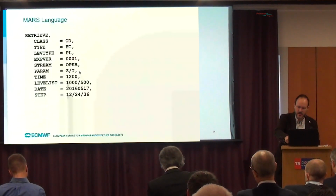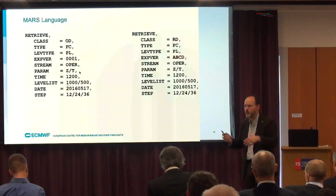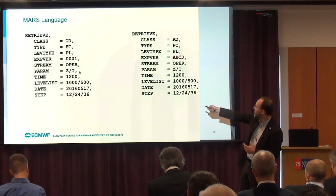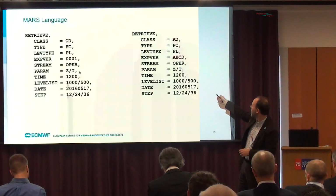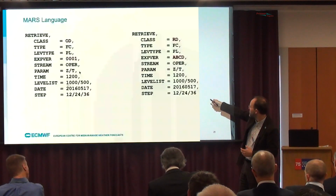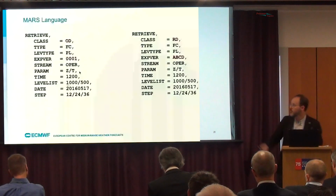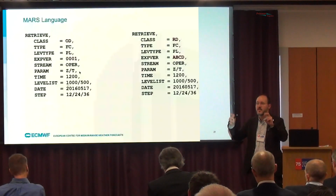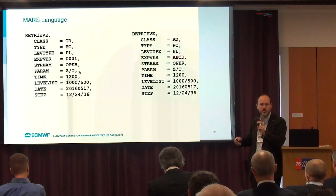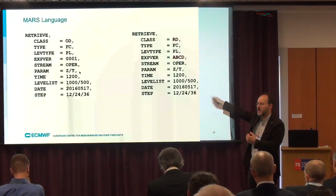And crucially, when they run their experiments to prepare new models for the future, they access the data in exactly the same way. They just say, instead of OD, which means operations, it's RD, which means research. So this is research data, and that XVER there is the identifier for what particular research experiment he is running. And you note there is no name here. We don't say that the data belongs to a user. If the user wants to share data with another researcher, he just sends him this, and says, you can find my data in this way, right?